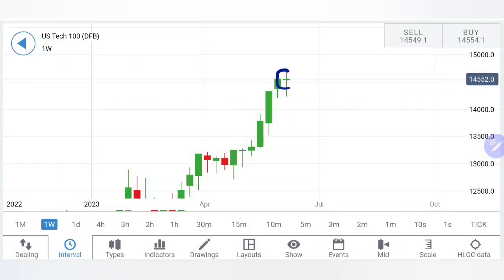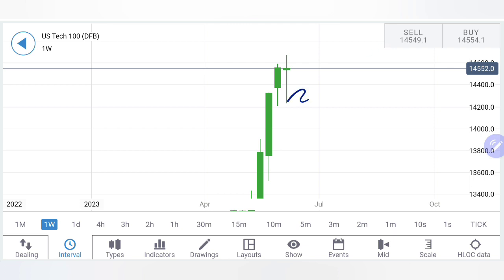NASDAQ100 closed the week on a doji, and yes, last week we discussed one level: only if you see Tech 100 trading above 14660, you can consider that it is going to hit 14800. It failed to stay above 14660. It tried to break past twice but failed to sustain above. At the same time, most of the week it stayed bearish and in fact has achieved higher lows from the previous week at 14200.